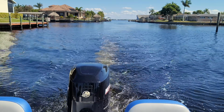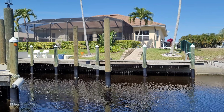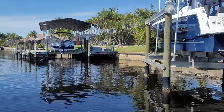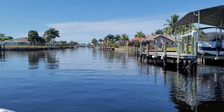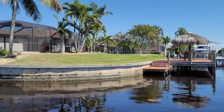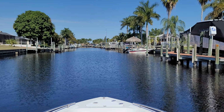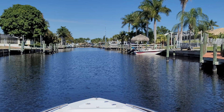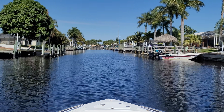And you notice the water is pretty flat today, and the sky is pretty clear. I think right now it's about 81 degrees, so it makes it perfect to go boating. And now we're leaving the main channel to enter the finger channel to the back of the house. And that's how easy and quick we can make it to our backyard.